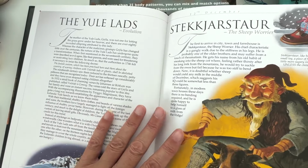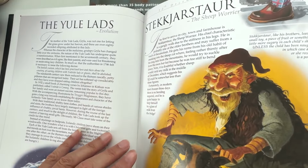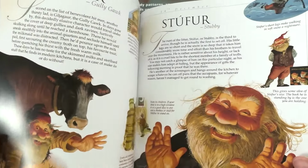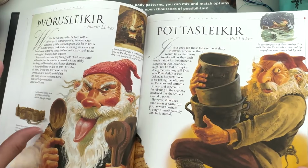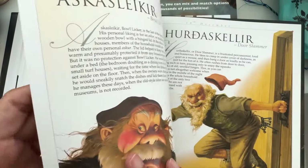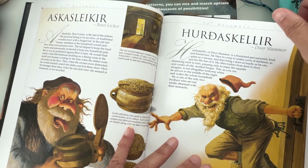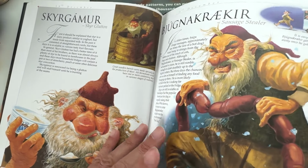These are the Yule Lads. So these are all the ones, and it goes from the 12th of December, and for each of the days up until Christmas Eve, you get a different Yule Lad to celebrate with. It tells you all about them and what they do when they come to visit and what you need to leave out for them so that they don't do something awful.